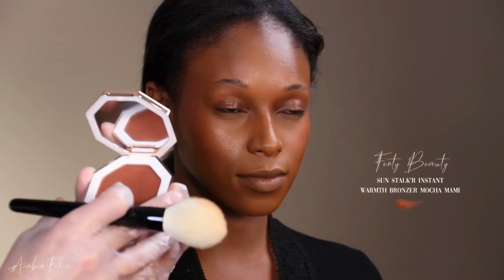After I finish the eye shape, I will analyze the look and see if I need more. Now I'm gonna use the bronzer from Fenty, in the shade Mocha Mami. What I like about this shade is that it has red in it, so it's actually gonna complement the blush. So I'm gonna connect it to the blush right here and create a tiny bit of a bronze effect.